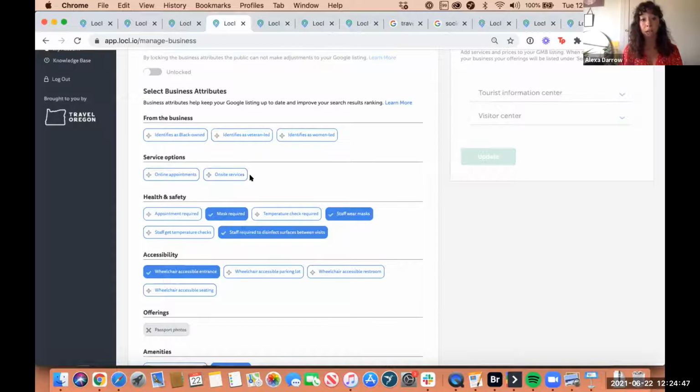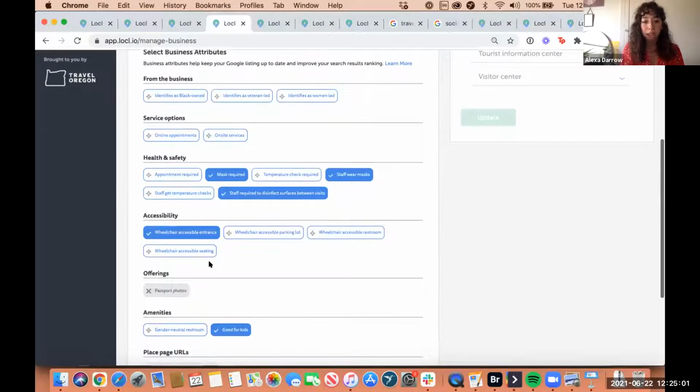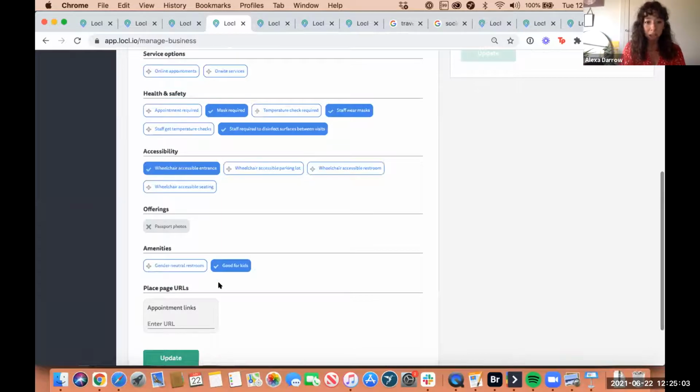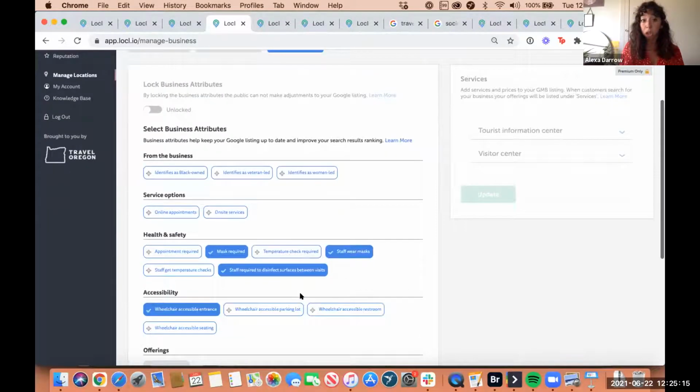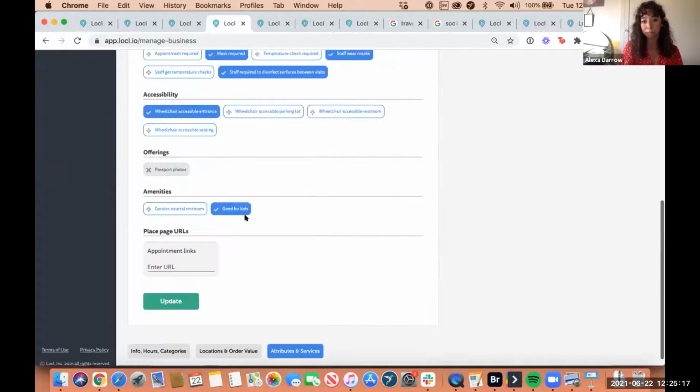So Google has actually implemented these inside of their interface, and you're able to actually choose things like you need a mask when you visit, or the staff is still wearing masks. A temperature check is required. You'll also see accessibility options, different amenities. There's a place that you can choose whether you're a women-led business, a Black-owned business, a veteran-led business, etc. So depending on how your categories are set, this will populate different types of attributes. So definitely go in and make sure that these are up to date. And again, you just click update when you want to save.